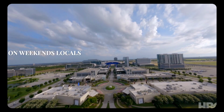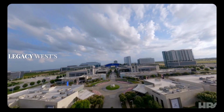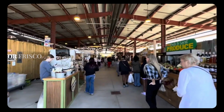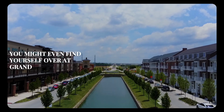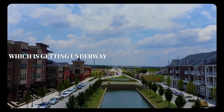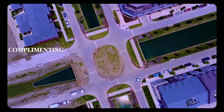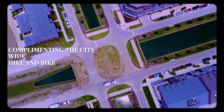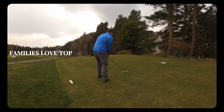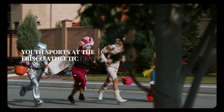On weekends, locals head to the Star, which is the headquarters for the Dallas Cowboys, Legacy West's Open Air Mall, or Frisco Square for farmers markets and holiday parades. You might even find yourself over at Grand Park. That's a 1,000-acre green belt, which is getting underway and will add lakes and miles of trails, complementing the citywide hike and bike network. Families love Topgolf, Kidzania, and youth sports at the Frisco Athletic Center.